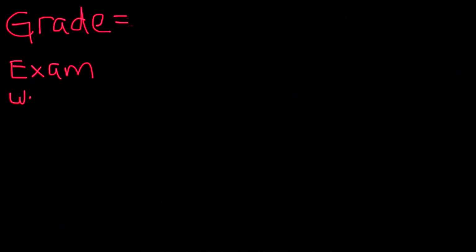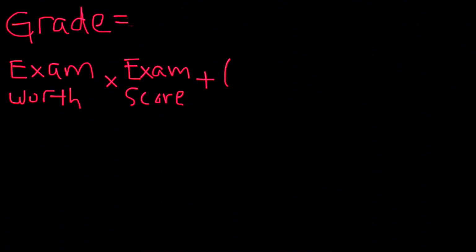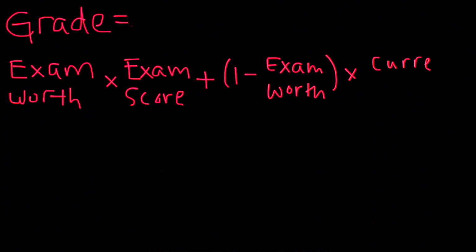So I always did this in high school. I would calculate what grade I needed on the final in order to get an A or a B or whatever grade you're trying to get. So your grade is going to equal the exam worth, as a percentage, so 0.1 for 10% of your grade, times the score that you need on the exam in order to get said grade, plus 1 minus the exam worth again, times your current grade. So for example, if you put in 0.1 for the exam worth times 70 and you got 80 in the end, you would need a 70% on your test in order to get an 80 in the class.